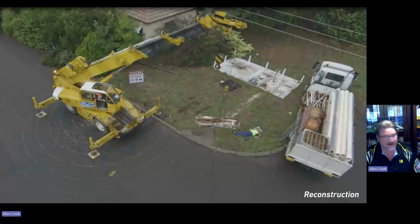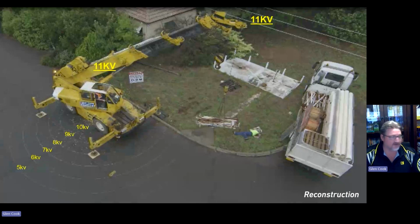So here's a mobile crane example, right? Mobile crane's 11,000, has hit this 11,000 volt power line. The crane is now part of the power line circuit. It's at 11,000 volts, right? Goes through the machine, starts to hit the ground, and you've got the surface voltage gradient going out. They're the ripples, and they're the different voltages. So if you had 1 foot on the 7,000 volt line and 1 foot on the 8,000 volt line, the human body is a better conductor than the earth.